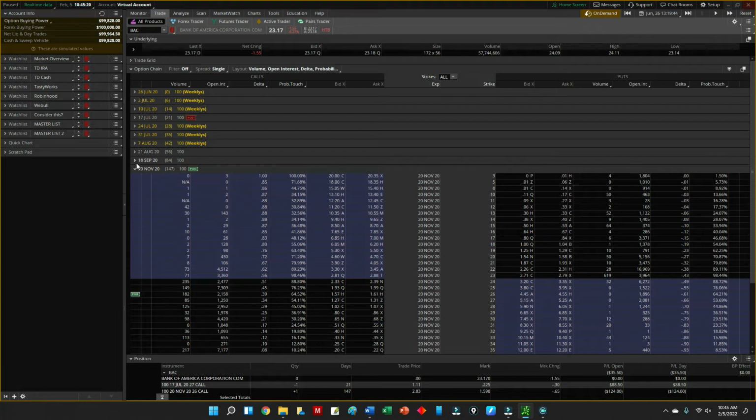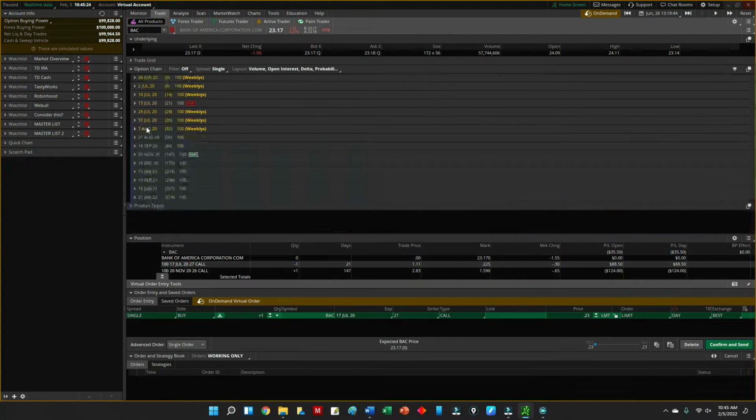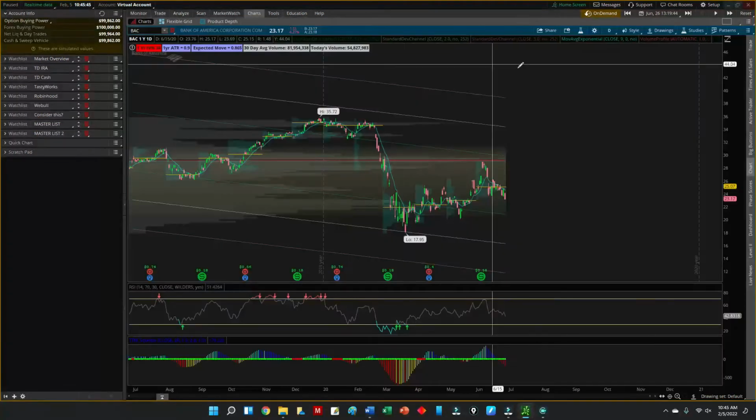You could adjust it if you wanted to. For now, I'm going to leave it and just adjust the short. We just want to make sure we keep that short contract higher than the long contract. So if we're not going to adjust the long, we got to go a little bit further out of the money on the short.